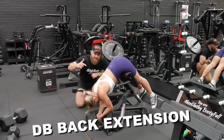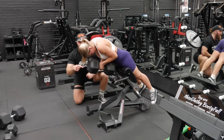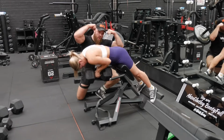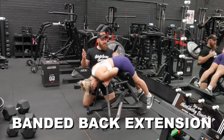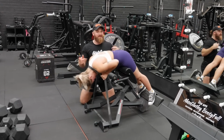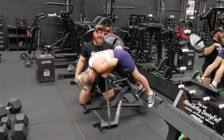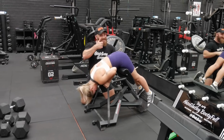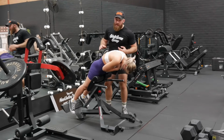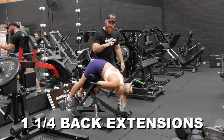Want to get strong as hell? Well, do some dumbbell back extensions in lower rep ranges to build some serious strength. Don't feel like going heavy with dumbbells? Well, loop a band around your neck, hold on to this bad boy, and go for high reps to get that extra tension on the glute squeeze to burn that booty. Feel like sticking with body weight? Try some pause reps. 1, 2, 3. Or try some 1 1/4 reps all the way up.